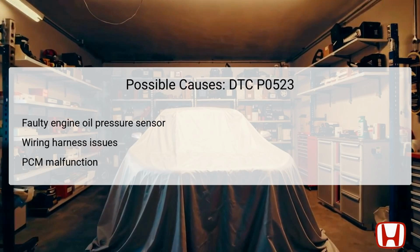Several factors could lead to the triggering of DTC P0523. Firstly, a faulty engine oil pressure sensor is a primary suspect. If the sensor itself is malfunctioning, it may incorrectly report higher voltage levels than actually present. Secondly, issues within the wiring harness, such as damaged wires or poor connections, might also lead to erroneous readings being sent to the PCM.